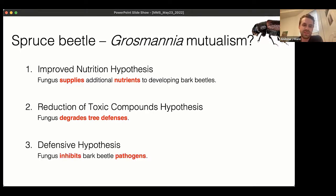And then the third one is this defensive hypothesis. And so maybe this Grossmania fungus inhibits pathogens of the beetles. So we know that the trees have pathogens. These beetles also have pathogens as well. Many of them are fungal pathogens. So maybe this Grossmania is able to make sure that the beetles aren't becoming infected with these pathogens.